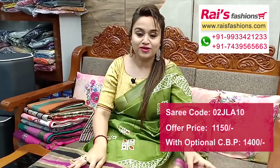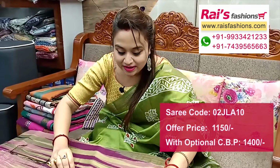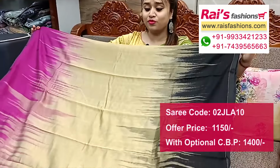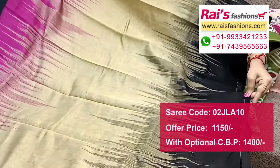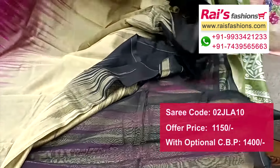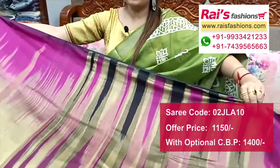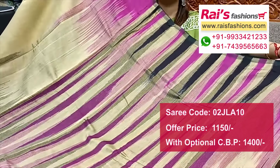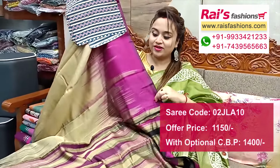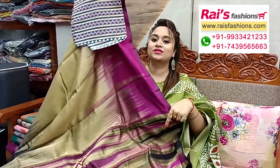And next one, nice color combinations, cotton silk material, but very soft one, summer wear, based for your daily wear, office wear. Handloom cotton silk with highlighted contrast ikat border, soft lightweight. This one is border portions, highlighted contrast ikat border, all over plain base with highlighted border. This one is running blouse piece and pallu portions, beautiful ikat pattern design, highlighted pallu, soft elegant looks. And it comes with this cotton fabric printed contrast blouse piece with the saree for your trendy looks.